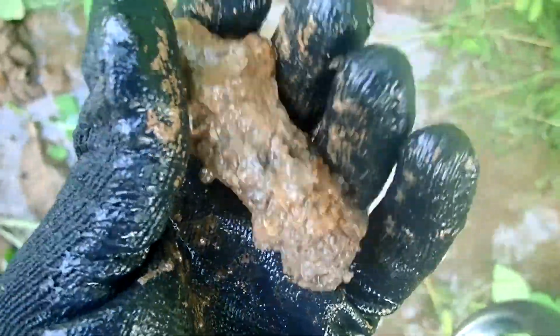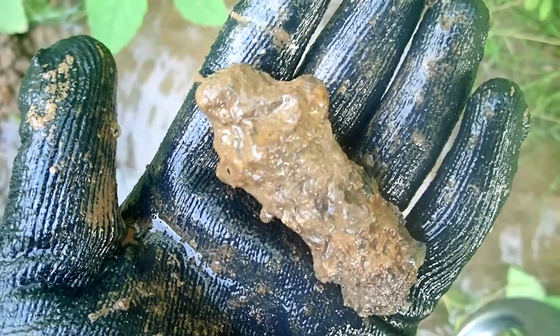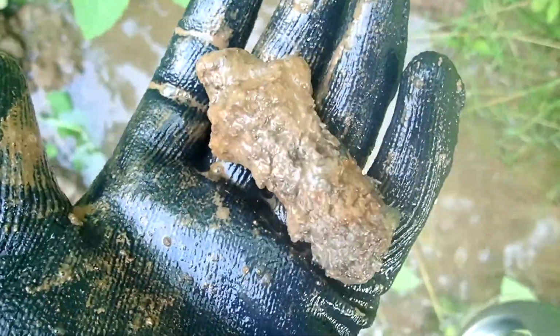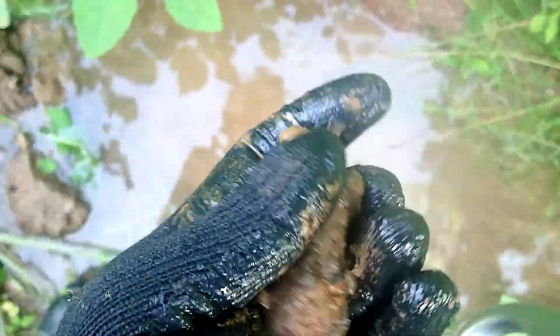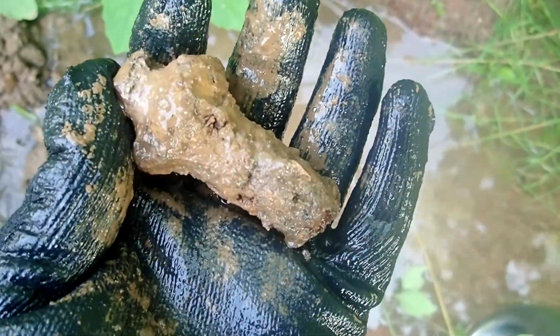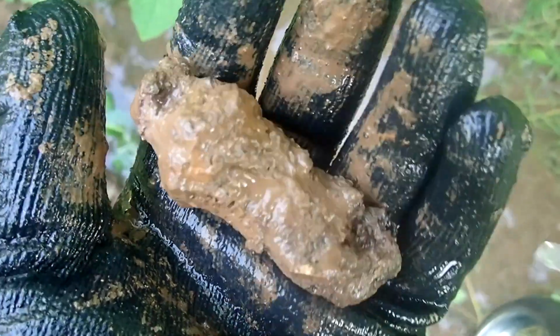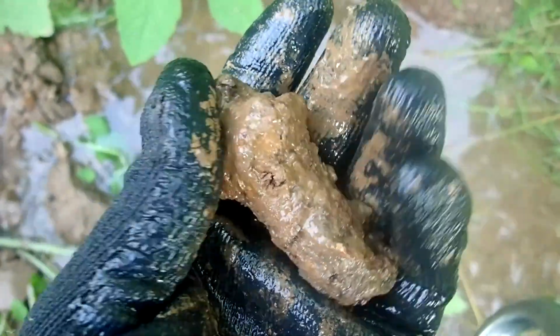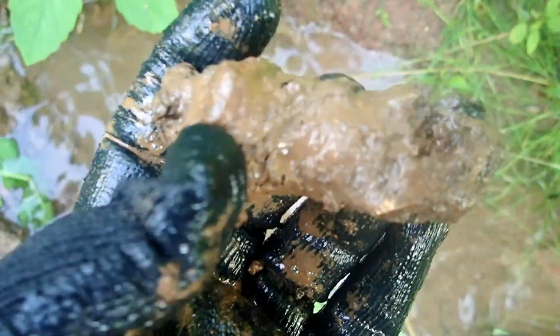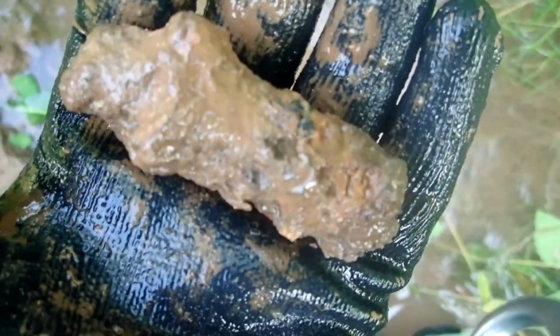Alright, well that sounded good when I was detecting it. I have no idea what it is. It's a mystery object. It's all iron encrusted and everything. But I have begun to start electrolysis with some of my finds. So we'll take this with us and maybe we can find out what it is at a later date. See if we can find another good target before we head out here.